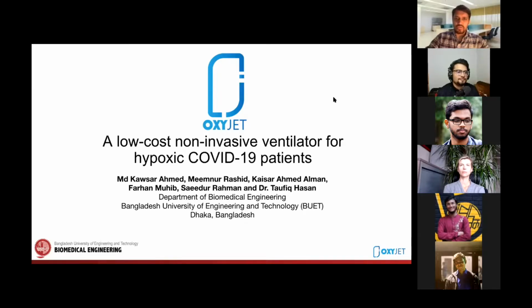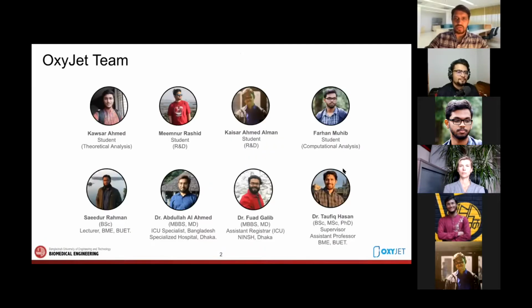You already know our team members, but currently not here is Saidur Rahman, who is a faculty of biomedical engineering. And we also have Dr. Abdullah and Dr. Fuad Galib. They are our clinical advisors. Basically, they helped us come up with this use case, or basically to understand the need for this non-invasive ventilator, and myself, of course.